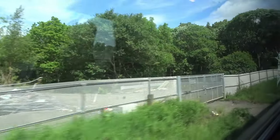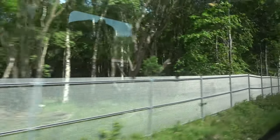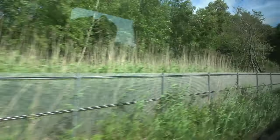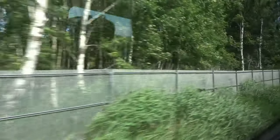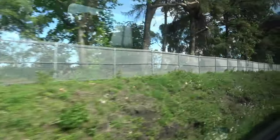We're now going to show you the whole route all the way from here to Leven, and the viewpoint will be from a passenger looking north. Looking the other way south, you'll be able to see that in a separate video. So sit back and enjoy the view as we follow the various rivers all the way to the Forth estuary at Leven.